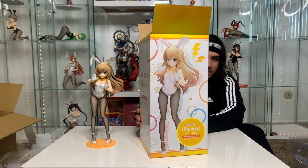I also have a couple more figures on the way. Not on the way, but I have them pre-ordered through AmiAmi. I think those come out in May or June. I think I have one or two that come out in May and a couple in June. June being my most expensive, I think I have to pay over 90,000 yen. I'm not sure, but God help me. I don't know how I'm gonna do it, but I know I'll manage. I just like to collect figures that I like, mostly bunny figures.